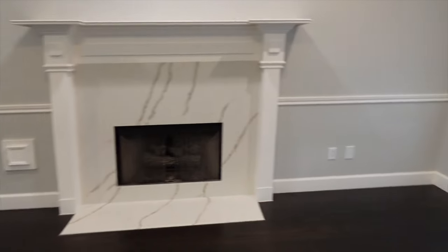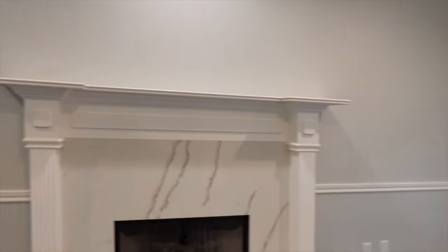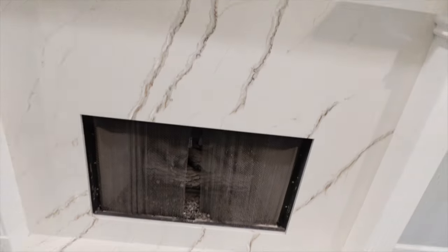We don't have to have a pool. When I looked at it, this ain't got no high ceilings either in here. It's cool though. I wouldn't even care about the high ceilings in here. Just had to have the TV up here, probably. We got a little fireplace.